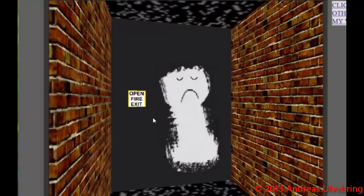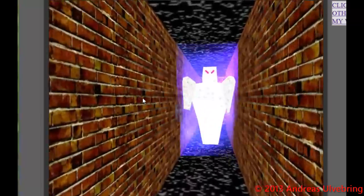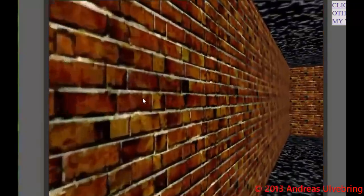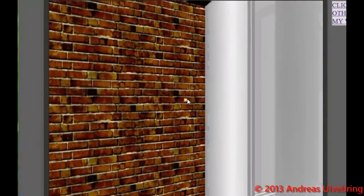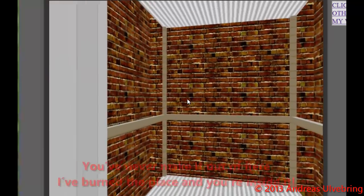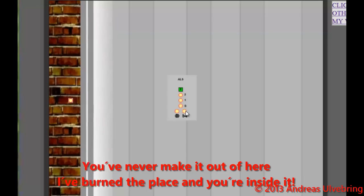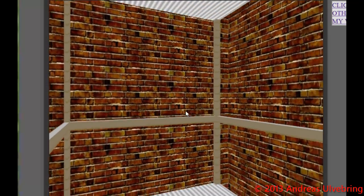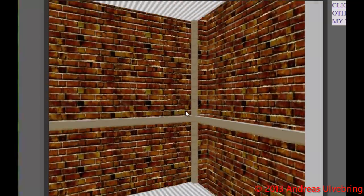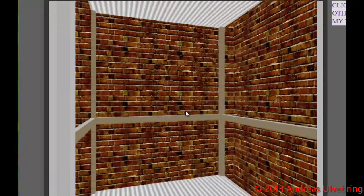Open fire, I said. Whoa! Why? No, ghost! Ah! Fast. You will never make it out of here. I'll burn this place down with you inside it. Oh my god. Hurry, elevator. Get it down fast. I must get out of here.